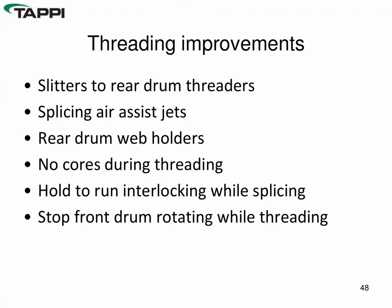When you're making a splice, the operator will actually have to hold the push button to advance the drum at slow speed, rather than just letting it turn. And then also during threading, we would not rotate the front drum. That's just another change in process.